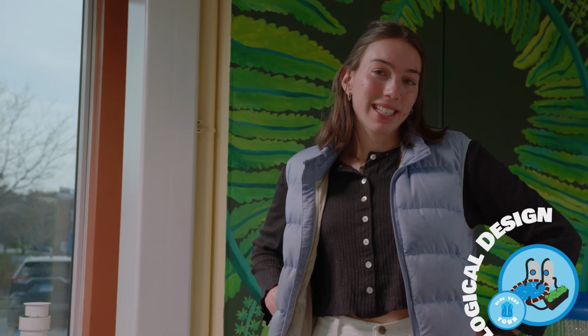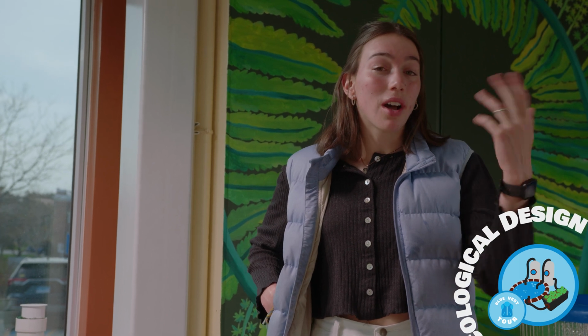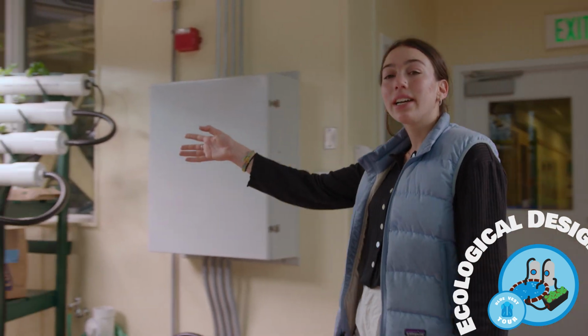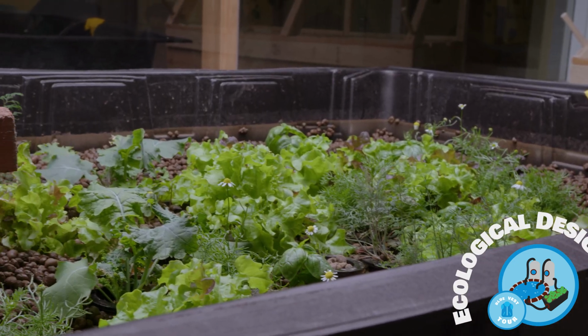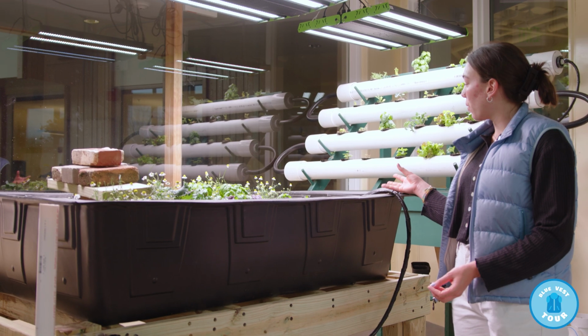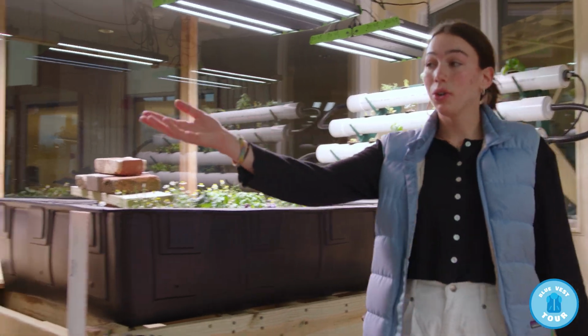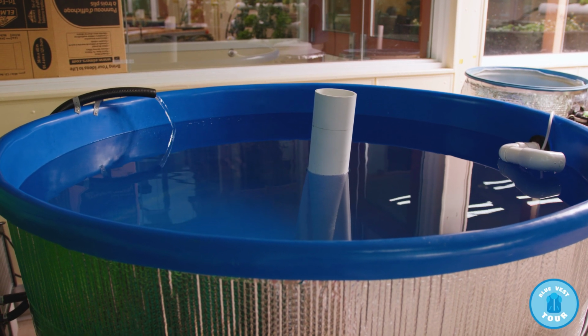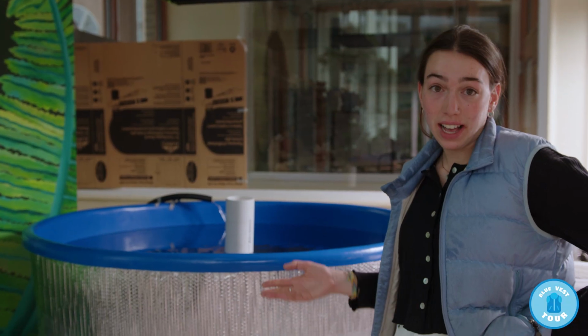Hey friends, let's go check out the Aquaponics build in the makerspace. Aquaponics is a food production system that couples aquaculture, which is raising aquatic animals, with hydroponics, which is growing plants in water. Over here, we have the media bed. It uses a nutrient film technique to keep water circulating before being transferred into the tank here that will soon house the tilapia fish, providing fertilizer and nutrients for the plants to continue to grow.